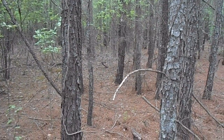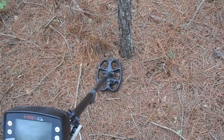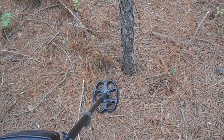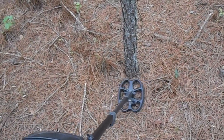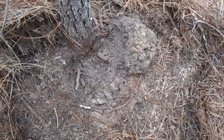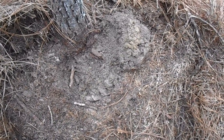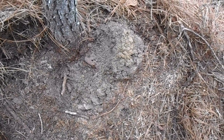Okay guys, just making my way through here and hit a pretty decent signal right up against this tree here. I think you can hear that. It's a super solid 1136, showing about 4 or 5 inches down. So we'll dig it and see what we get. Okay, I just popped the plug, guys. On a signal like this, you just never know what it could be. It could be a big bullet, could be an Indian head, could be a button. Let's find out what it is together.